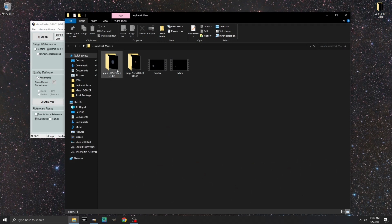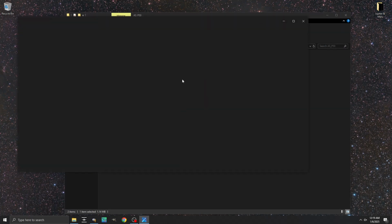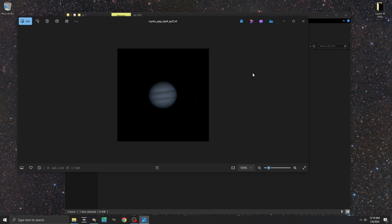Go back up here. We now have a new folder and we now have a new image. We're getting there. That's a pretty good shot right there of Jupiter. Again, that took roughly half of the frames from my video and stacked them into this one image. I think we're even going to get 2 moons there. That should look pretty good.